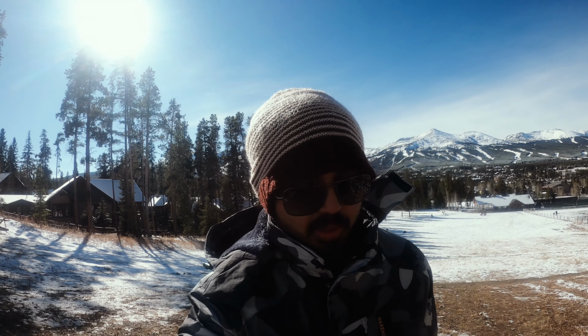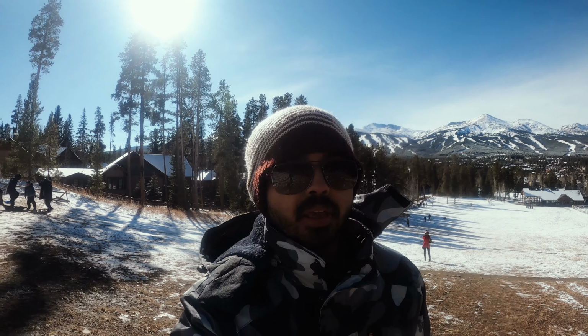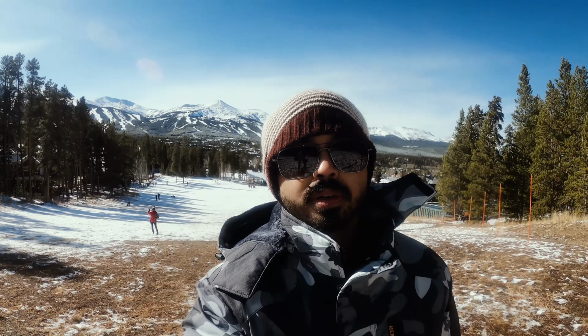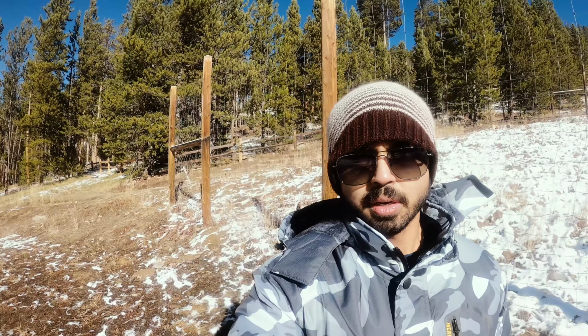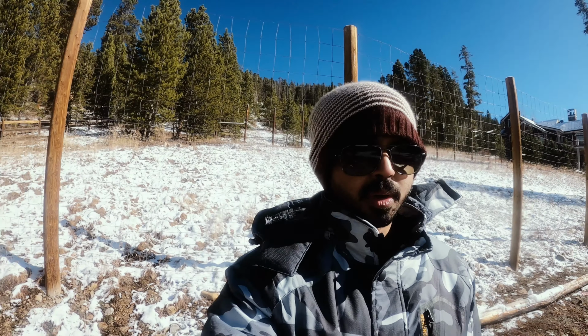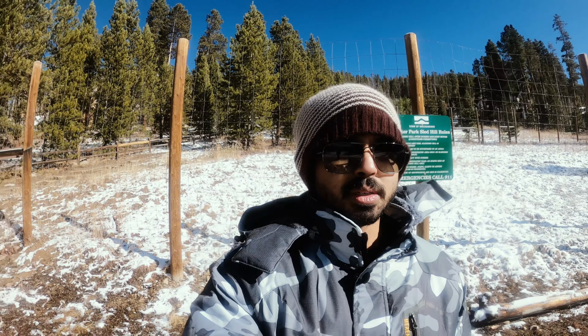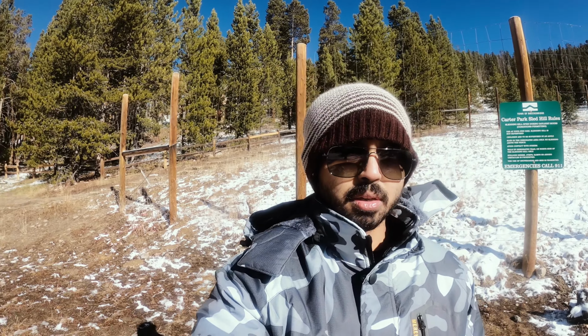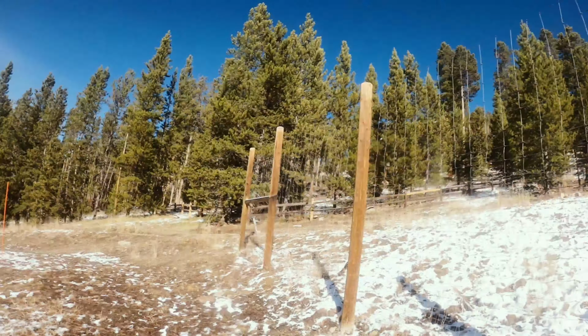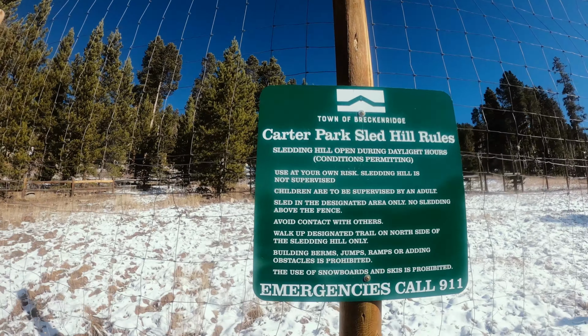Hey guys, today is day 3 at Colorado. We are at Breckenridge here. So this is one of the most popular ski resorts in the whole of US, and presently we are at a free park called Carter Park right here.